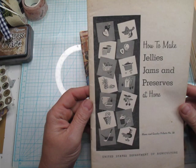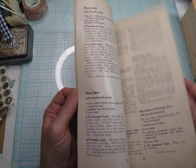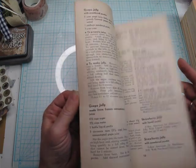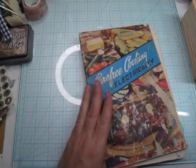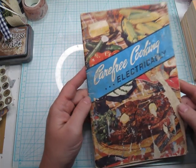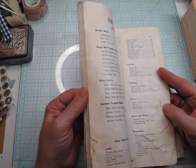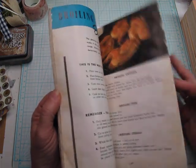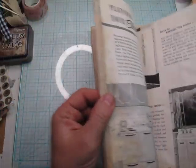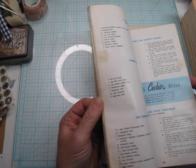How to make jellies and jams, preserves at home. This would probably also go in my collection. Love this. Jams and jellies. Carefree, although I don't eat much jam. Well, maybe I would if I made them. Carefree Cooking Electrically. What? So you know this one's been around a minute. It's all messed up back here at the end. And yeah, definitely been used.